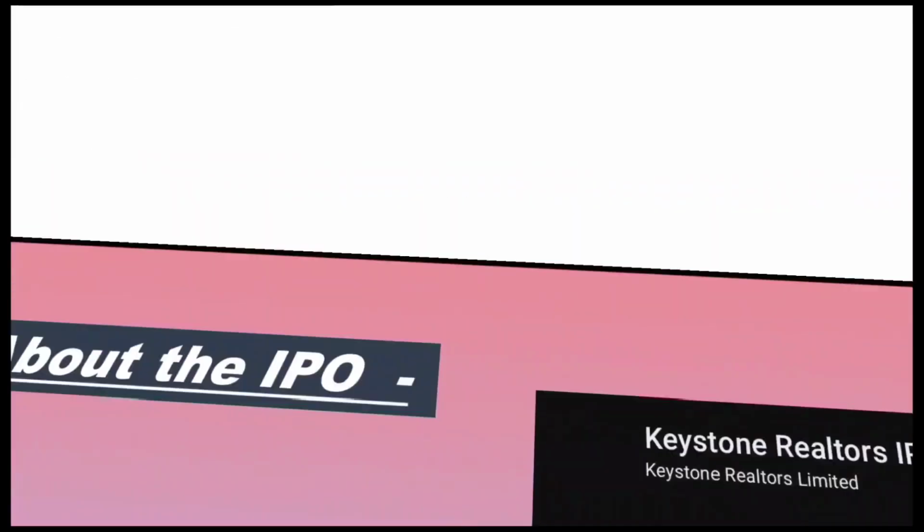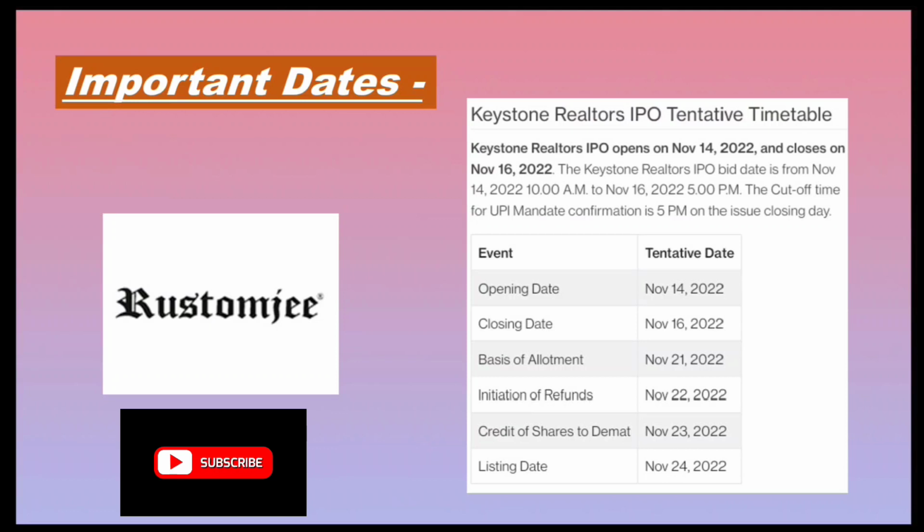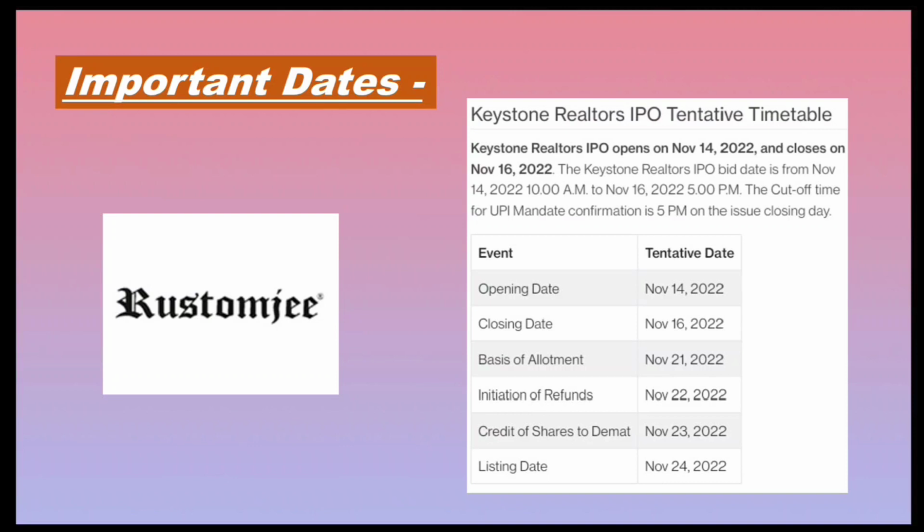Now let's have a look at the important dates of the company. The opening date starts on 14 November 2022. The closing date is on 16 November 2022. The basis of allotment will be on 21st November 2022 and the refund will be given to all those who don't get the shares on 22nd November 2022. The shares will be credited to your demat account on 23 November 2022, and the listing date on the stock market is 24th November 2022. So these were the important dates of the company.